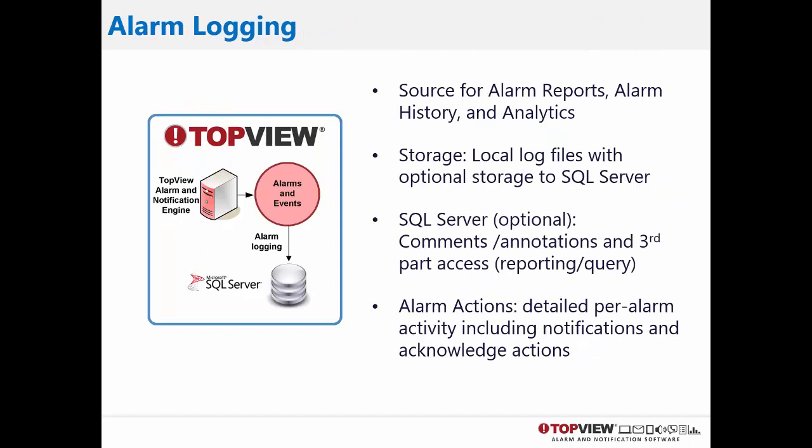TopView contains verbose logging of all actions and events, including the recording of alarm, return to normal, acknowledge, and annotation events. The alarm logs are the source for TopView alarm reports and for interactive retrieval of alarm history in the desktop and mobile clients. Alarm logging occurs to local log files and optionally to Microsoft SQL Server.